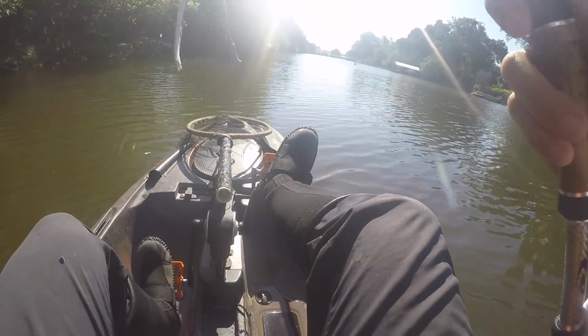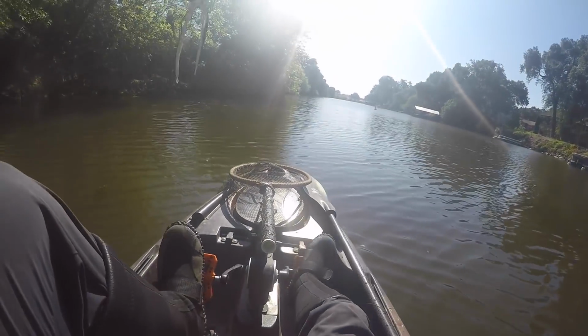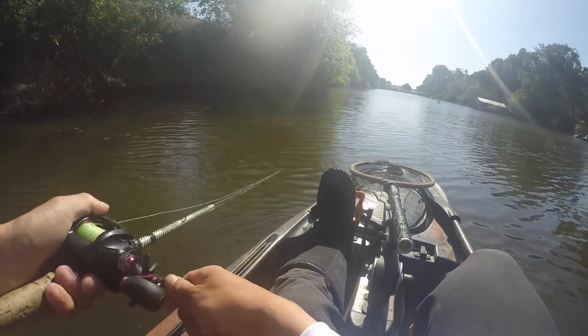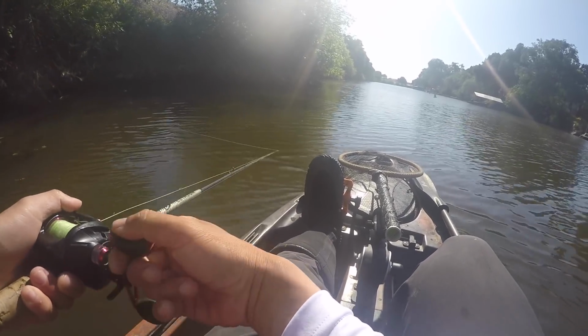Got the white Booyah Pad Crasher on just because we're fishing shade and dirty water. I think the white actually works a little bit better in these kind of conditions. We're gonna skip this thing under the cover, put it in places that the fish have not seen a bait.